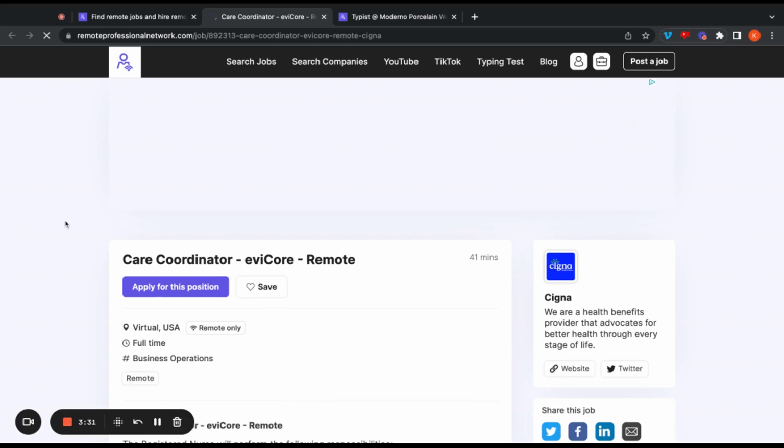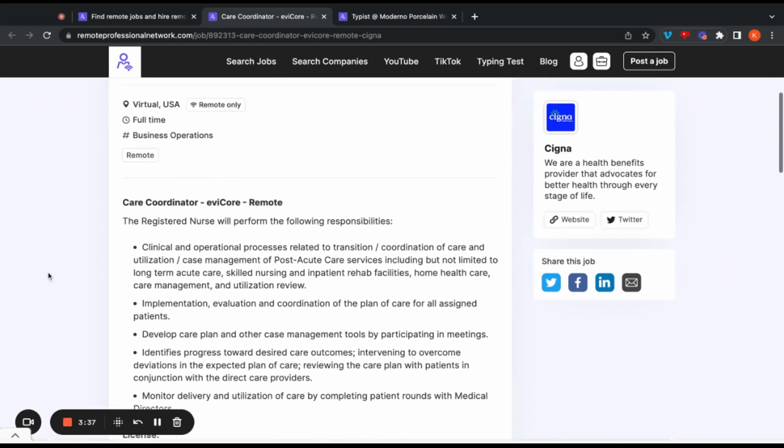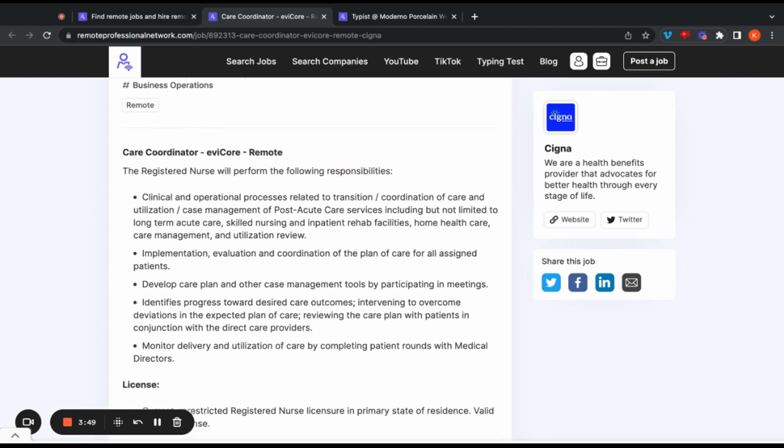All right, this one is going to be a care coordinator. This one's going to be a little specialized, so we won't spend too much time on this. But this one is going to be a virtual, full-time position. So again, you're going to get your full benefits, 401k, health insurance, etc. In this one, it looks like you do need to have been a registered nurse, but this will be a work-from-home position. So they're just looking for someone who has experience in that kind of setting.